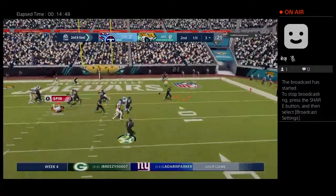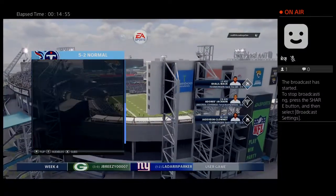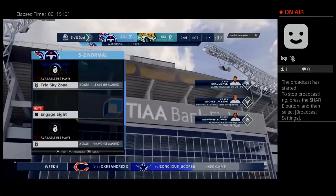Play action, they'll throw. That is caught at the 7-yard line. And a nice job to break free of 1 tackle, but it slowed his momentum somewhat, and he's taken down right after. Only able to pick up 2, and that leads us to 3rd and goal.